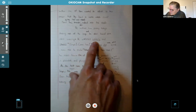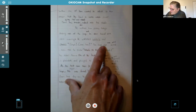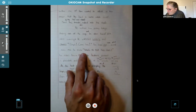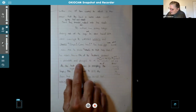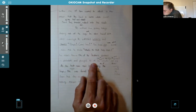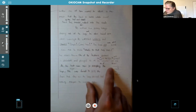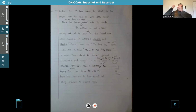He whistled violently and shouted, "Boys, come here." The boys, who were still scared, came to the shed. "What's in that haystack?" he asked them. One of the brothers grabbed a pitchfork and plunged it at the stack. Okay, now you need to help me with this part you added right here. Before the object could hit him, the heart jumped out of the stack and started running around the shed. Ah, okay, so right before he stabbed him, he jumped out and started running around the shed.